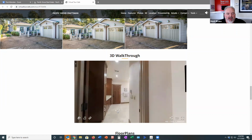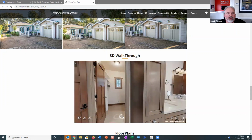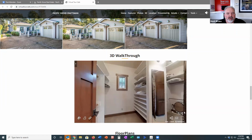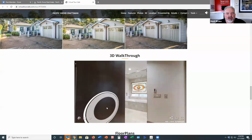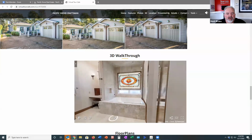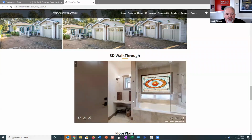Here is the master bath. So you've got a nice walk-in closet, which is great to have. Again, you don't see that a lot in Pacific Grove. And then here is a huge shower with a tub. You've got a little sitting area over here for makeup.